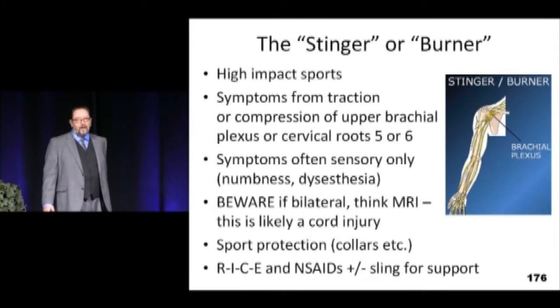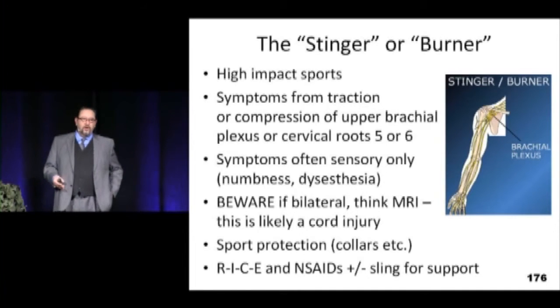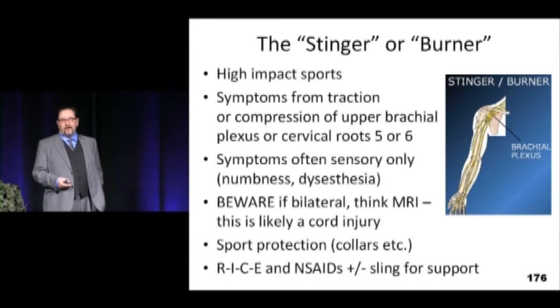But as soon as you see a bilateral stinger, the same way you should feel when you see bilateral sciatica, right? Sciatica isn't bilateral. When you see bilateral sciatica, you should be thinking there's a problem with the big nerve in the middle. That's the only way you get things on both sides. And the same is true of a stinger. And so when you're talking about someone with bilateral stinger symptoms, that really means they need an MRI to look at their spine.